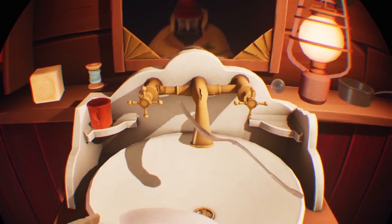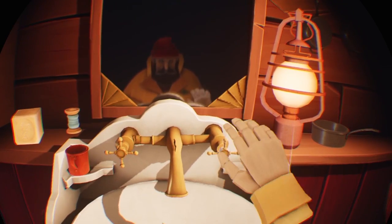Once upon a while ago, there was a fisherman's puppet, carefully made by hand.